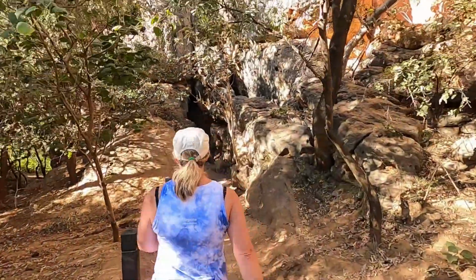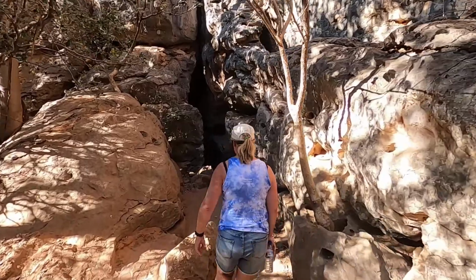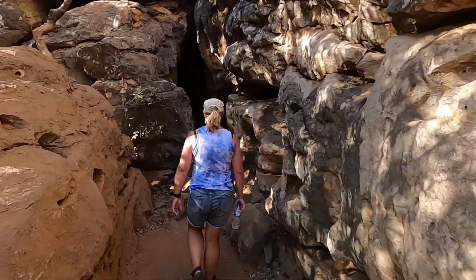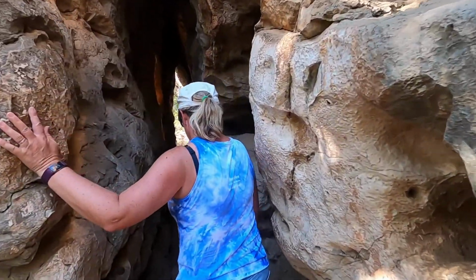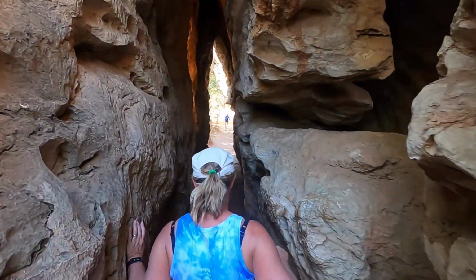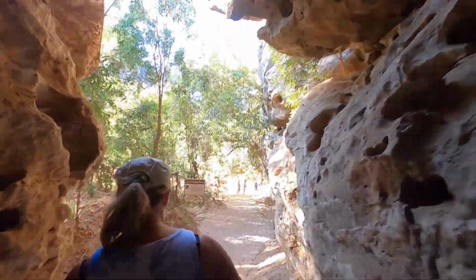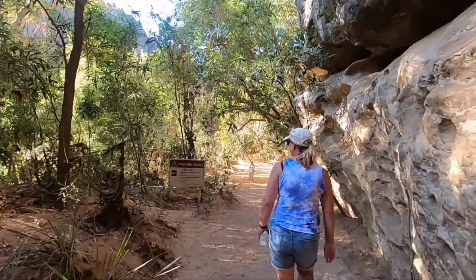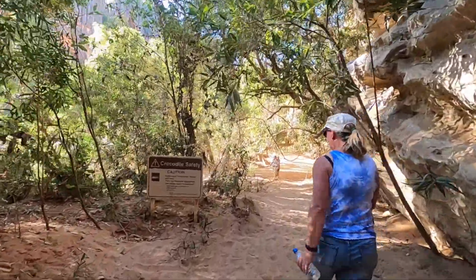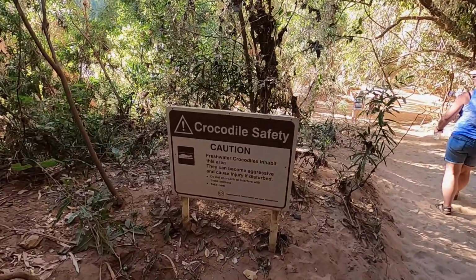Alright, so we need to go through a little tunnel in the rock to get into the gorge, which is very cool. And yes, I imagine temperature wise it's very cool as well. So it's just after 3 o'clock in the afternoon. Oh, awesome, look at the sign. We've got a sign telling us to watch out with crocs. They're freshwater crocs here. But if they feel threatened at all, then they will give you a little nip.